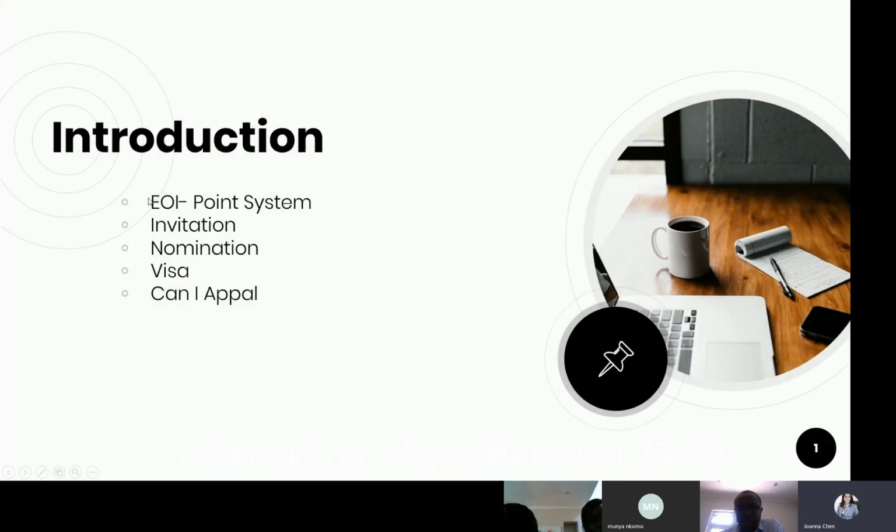And I think, yeah, I just introduced this EOI. It's a point system. Then we do this invitation. Once invited, we do the nomination to the state government, and we lodge the visa. Okay. So in between, if the visa is approved, it's a good outcome for clients.